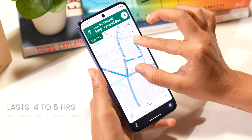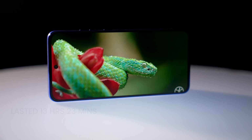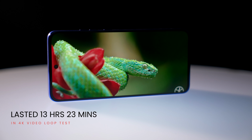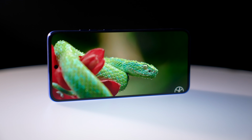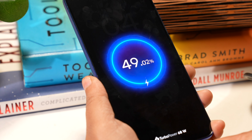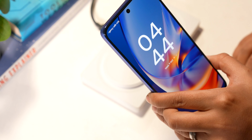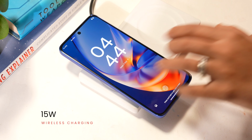Now, battery is not the Edge 50 Neo's strong suit given its relatively small capacity. Most days, the phone gave me 4 to 5 hours of screen on time with medium to heavy use. The phone lasted 13 hours and 23 minutes in our 4K video loop test, which is mediocre. Charging is decently fast though. With the 68-watt charger, the phone goes from 0 to 100 in just 39 minutes. And you've also got 15-watt wireless charging support, which is a great addition at this price.